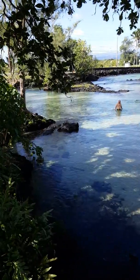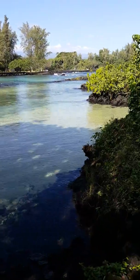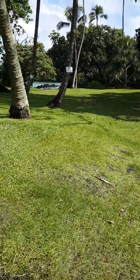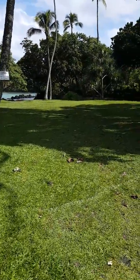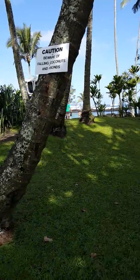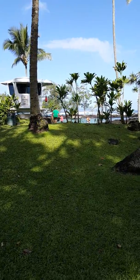And this one, Carlsmith Beach Park, where there are turtles every morning. The lifeguard shack. Cool little island out there we snorkel to.